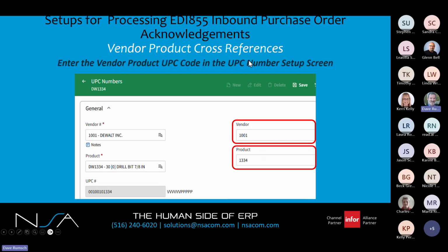Additionally, vendor cross-references are used for UPC numbers. If the vendor is sending you UPC numbers and they coordinate with how you got them set up in the software, then you should have them set up so they'll process through. These are the defaults that are used by the system set up in CloudSuite Distribution.